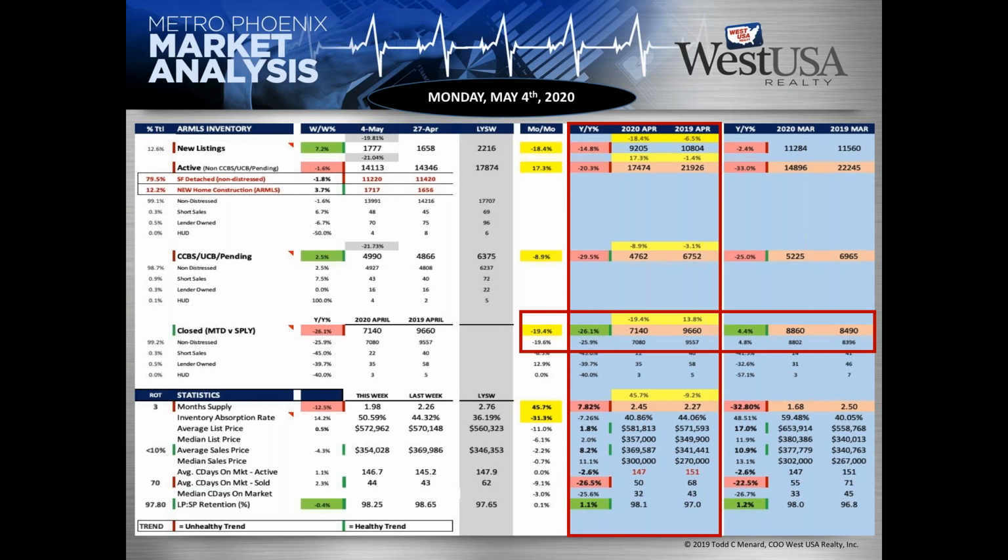So we look at average. Last month we closed 8,860, and that was in the green. That was a 4.4% increase. Obviously, I didn't change the ticker from green to red, but we dropped to 7,140, and this was the indicator. And we look above, it's 19.4%. There's your 20%.